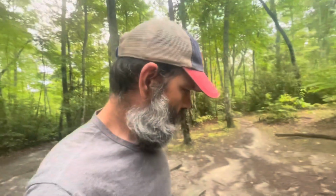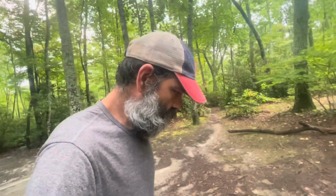Alright, so we made it to the Spur shelter. It's about 18.8 miles today, and lots of good stuff in the beginning. And then the second half of the day, there wasn't too much to see really. And anyways, it started raining, and it was a pretty steady rain for probably about an hour and a half.